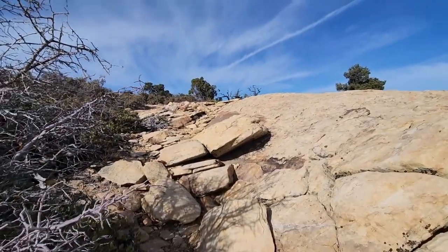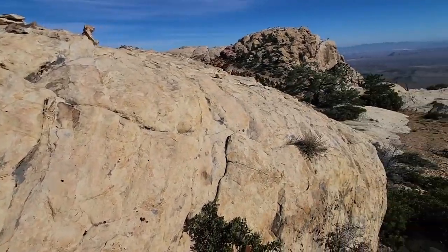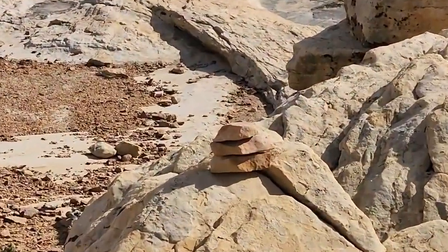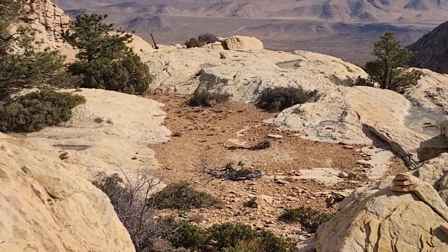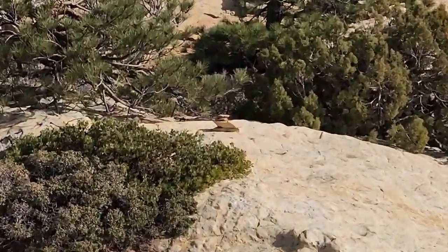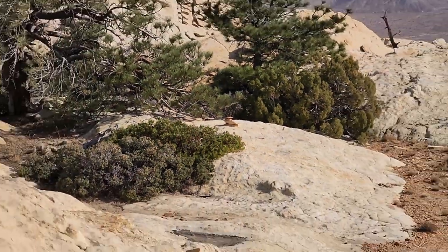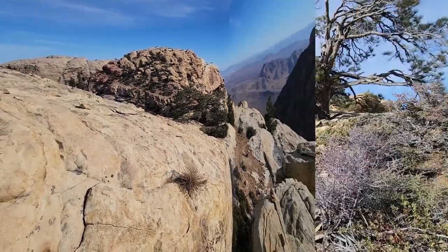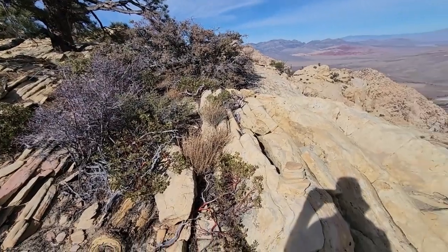Okay, the nice cairns say head down this little channel, which we are doing now. There you can see another cairn. And it looks like we are indeed descending toward that saddle, and there's another cairn ahead. So hopefully it's a matter now of following the cairns, connecting the dots. Let's go. Continuing to follow the cairns as we descend toward that saddle.